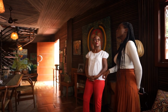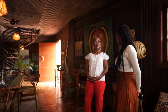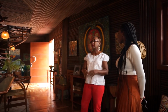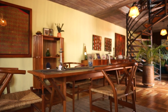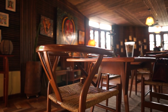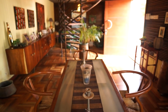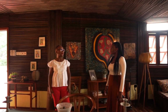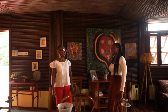So how long did it take to put up this structure? I think roughly about six months to complete it, including furnishing and everything. The dining part of it is in a room. And as I said, you're just there from the kitchen to the dining. If you have friends, everybody's together. Nobody's left out.